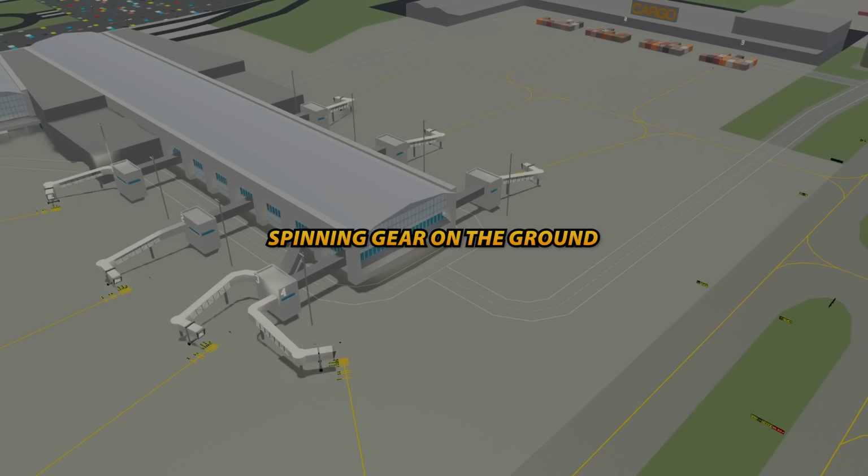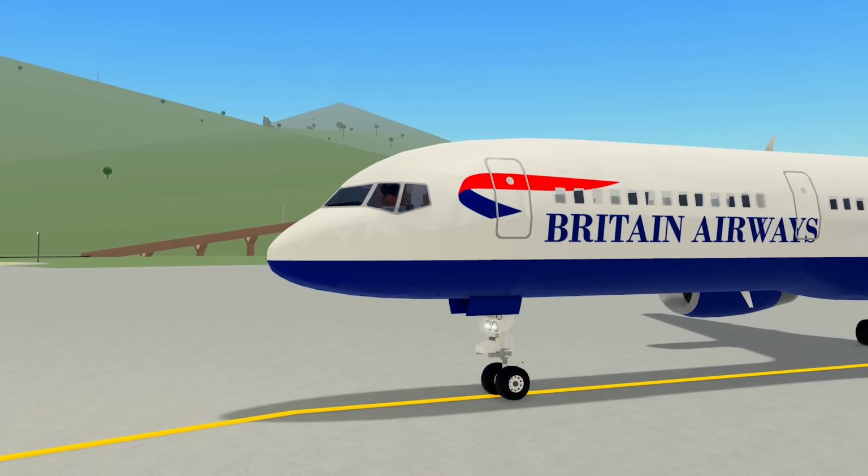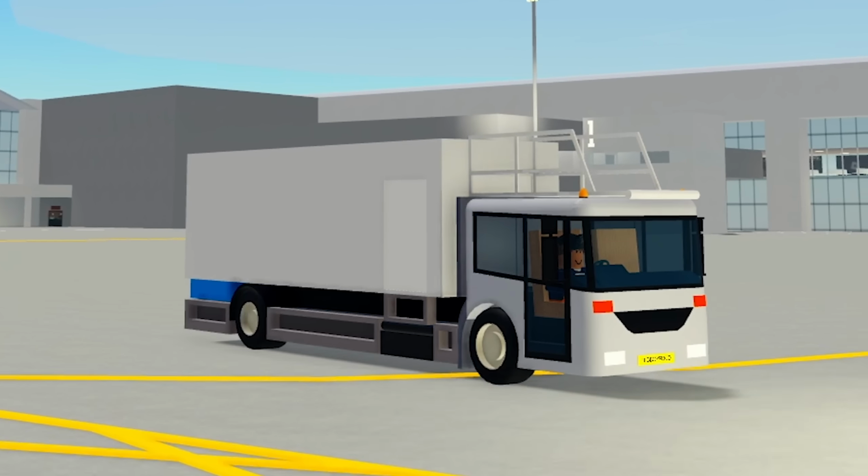Let's move on. Spinning gear on the ground. It was fine when they were less detailed, but now it just looks like you're dragging your plane across the pavement. It's kind of weird. The vehicles have spinning tires.